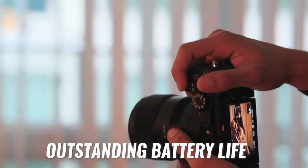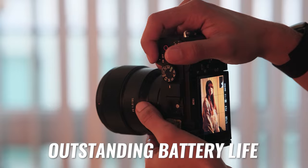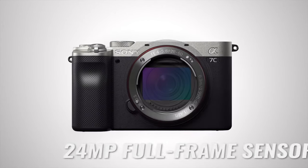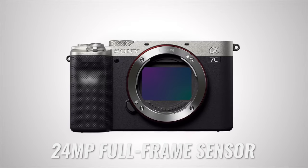And because it's a professional camera, it also has a really large battery life that will last you several days when it comes to photos and several hours for video. But what's inside the A7C is the interesting part. It has a 24 megapixel full frame sensor.